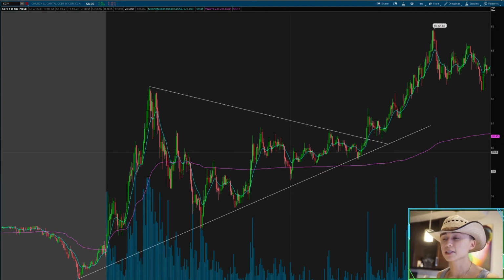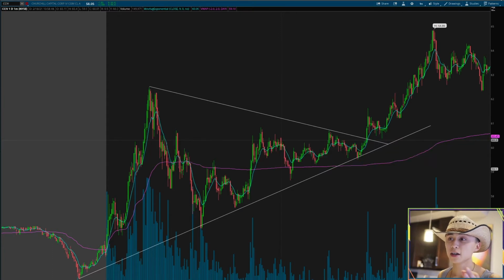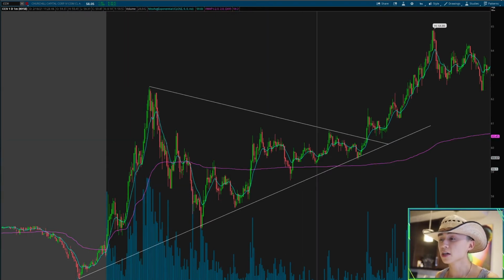Now this is why this is my favorite pattern here, because something has to happen. You could be waiting and looking at the screen all day if you wanted to, just trying to take a guess. But what this does is it truly means that something is about to happen. Whether it goes up or down, something has to happen essentially. So the lows are getting higher, the highs are getting lower. We're going to get tighter and tighter and tighter. What's supposed to happen? Well, we're going to run out of space. Something has to break.